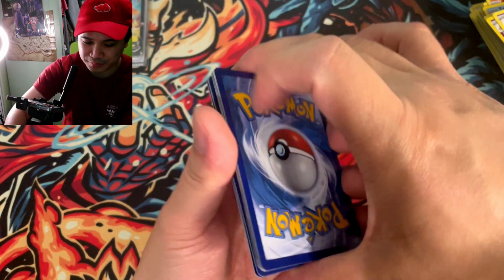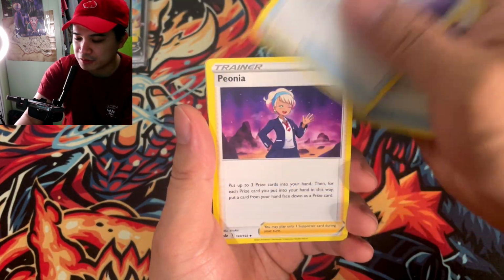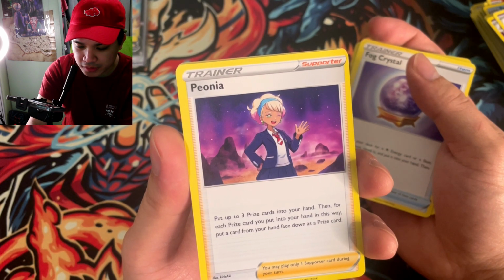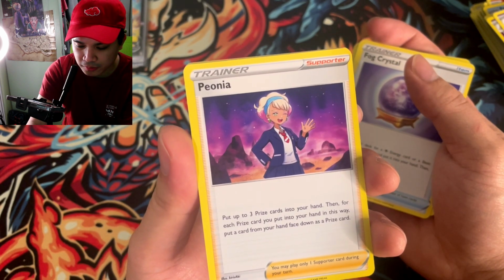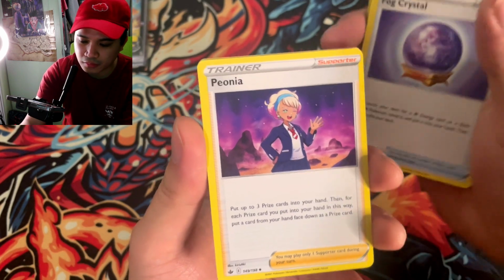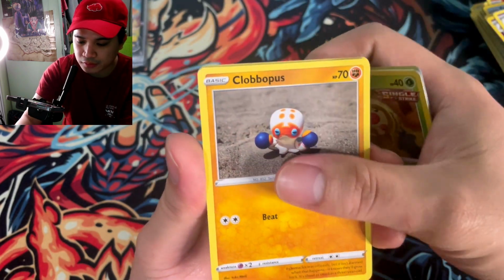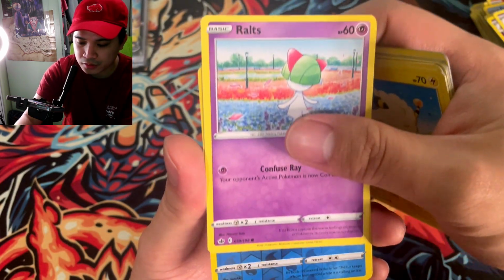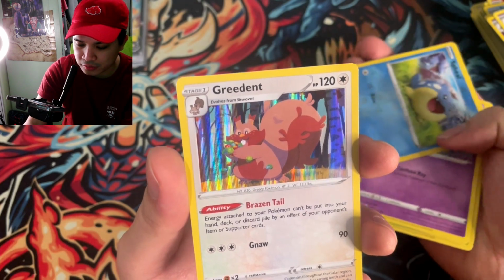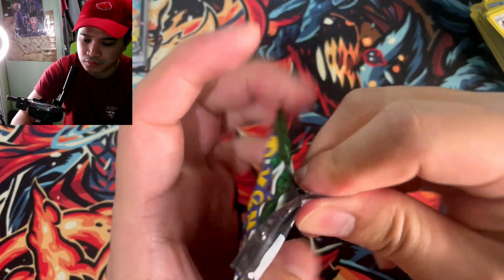Okay, Blaziken, come here. Psychic Energy, Rugged Helmet, Fog Crystal, Peonia. Put up to 3 prizes into your hand, then for each prize card you put into your hand in this way, put a card from your hand face down as a prize card. I don't get it. Galarian Slowpoke, Weedle, Clobbopus, Mareep, Ralts, Spheal, Greedent, Brazen Trail, to Hisui and Beyond. Whoa, I cannot even open it.